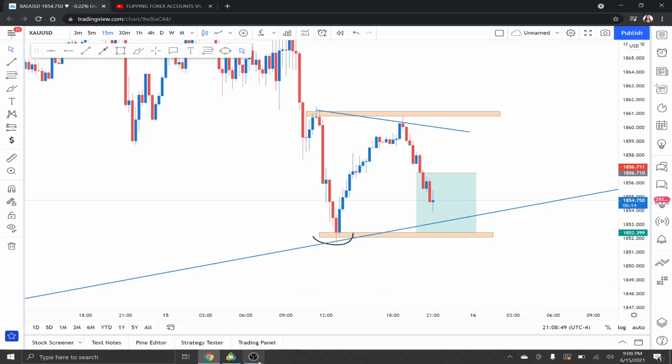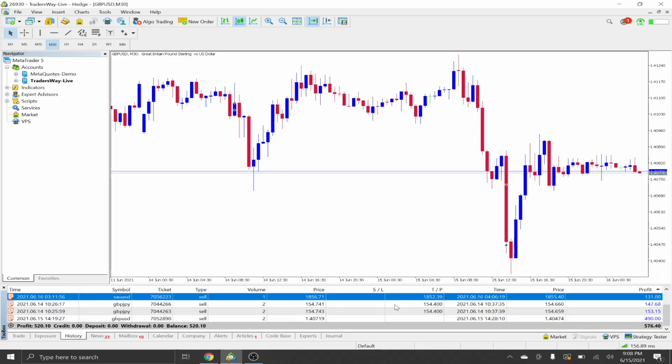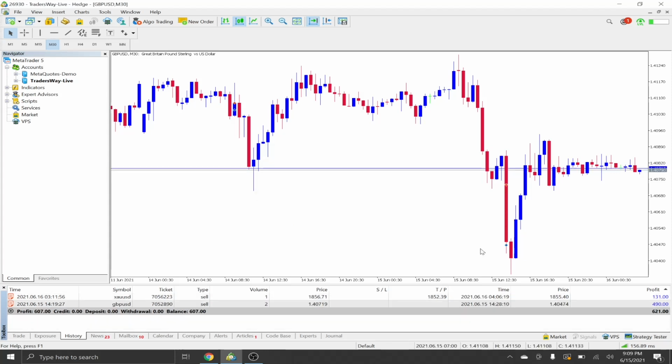So today, go to history, okay, custom, and we'll just look at today's trades. And we're at $621 on the day. So not bad for one day, guys. To make $600 a day, or even in a week, is really good. That's what some people make in a week, guys. That's what some people make in 2 weeks. You know what I'm saying?